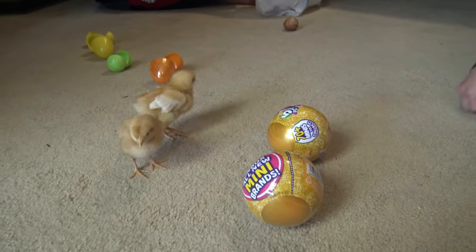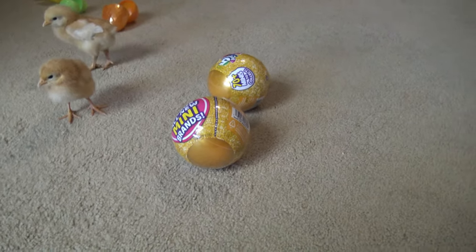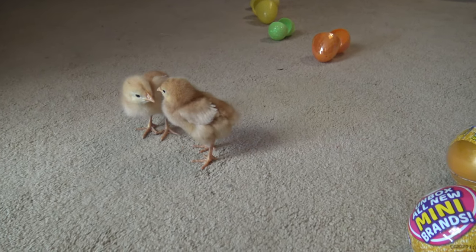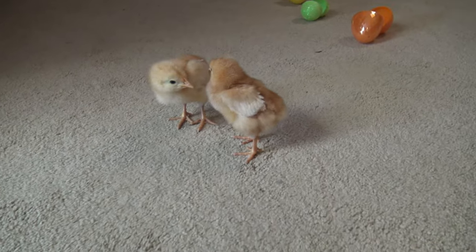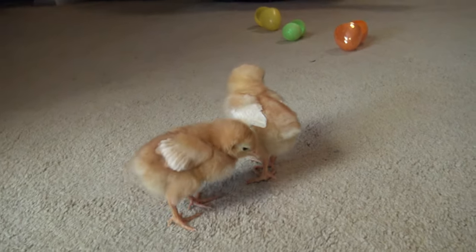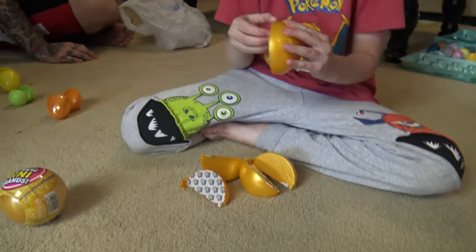Choose an egg. Choose an egg, baby. Oh, the first one to touch one with their beak. Where are you going, little darling? Look. He's cleaning himself. Like, I love them. Oh, they're kissing. They're kissing. They're the cutest, cutest ever. Okay, let's see what Max has got.